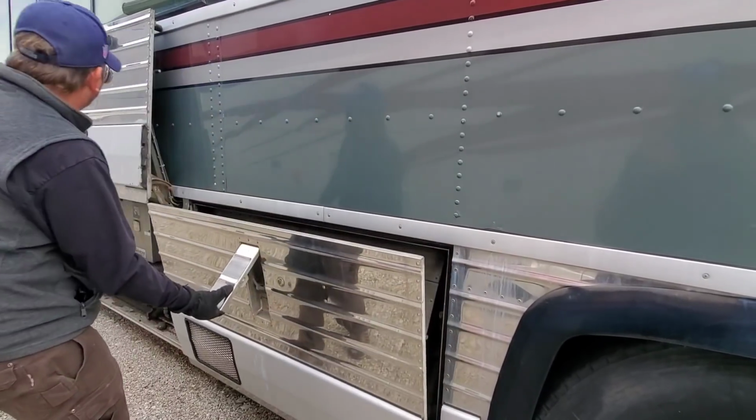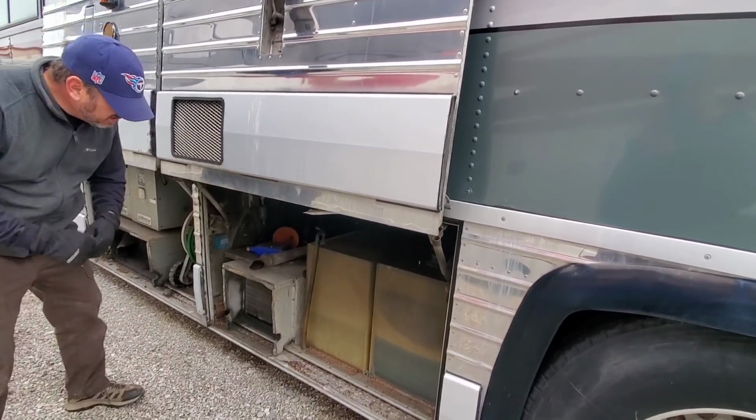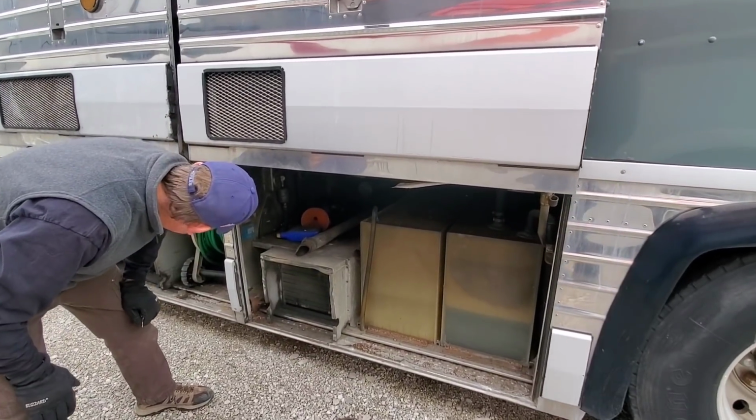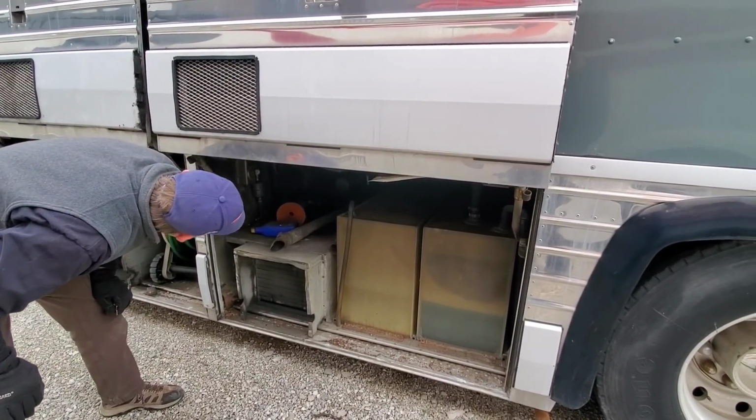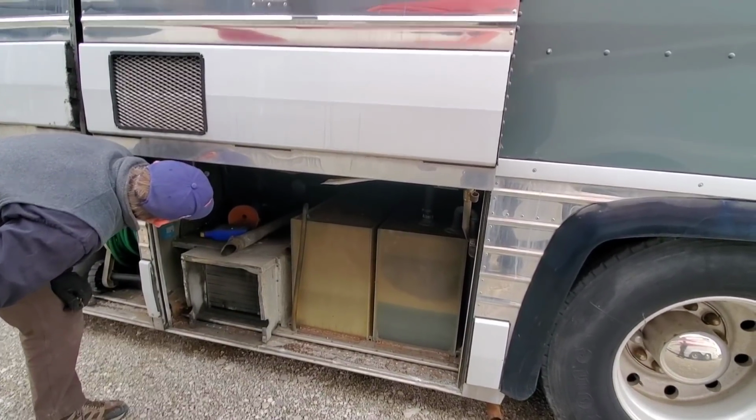Clean some of this up. Another air conditioner intake. A lot of heaters. I have no idea what that big thing is. Some sort of filter.